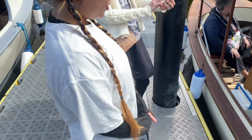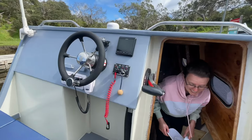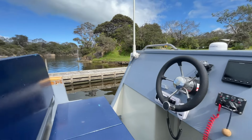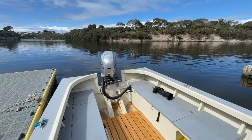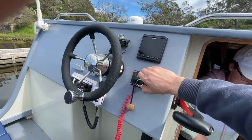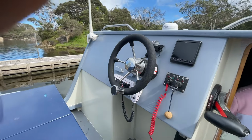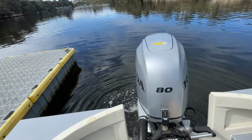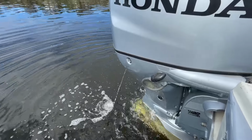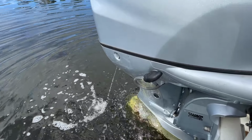Now, let me show you how to start my boat. This is how you start this engine. First of all, you push that button, put it down. Now you make sure it's in neutral. Turn the key. And away she goes. 80 horsepower Honda. The telltale's going, which means the engine's getting some cooling.